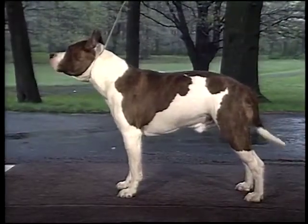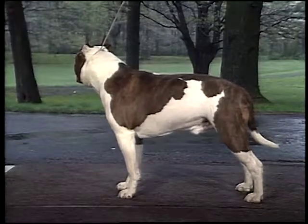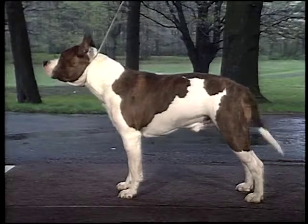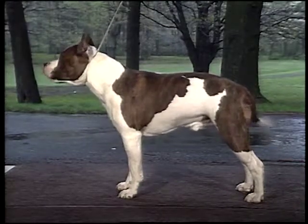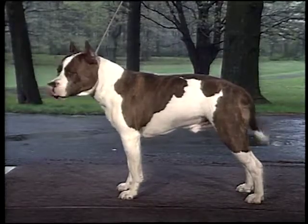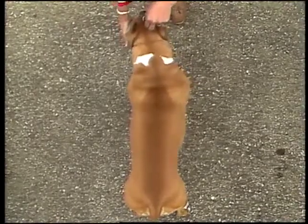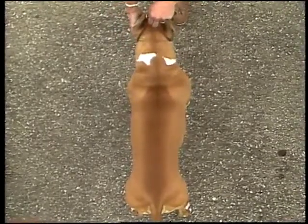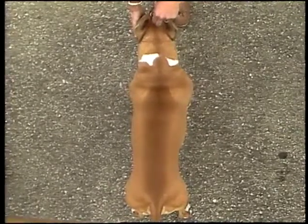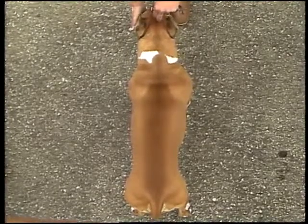This dog's underline and top line are correct. Remember that the Amstaff has a long rib cage, extending about 2/3 the length of the underbelly. Length of body must be in the rib cage and not in the loin. When viewed from above, the loins are narrower and are indented from the ribs to the hips. This dog is slightly wider across the shoulder than he is across the hips. This is proper.